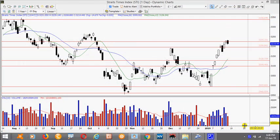Today is 17th of January 2019. Market trade reversal bar with below average volume, down 14 points to close at 3214.